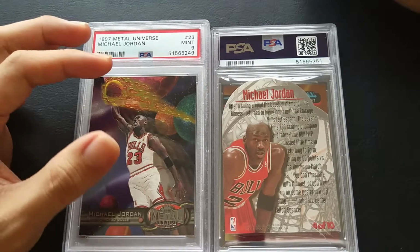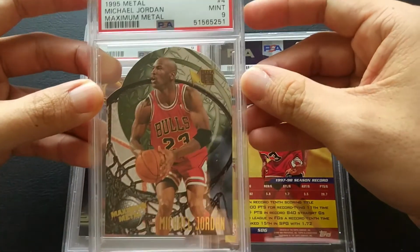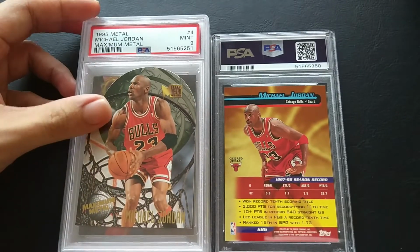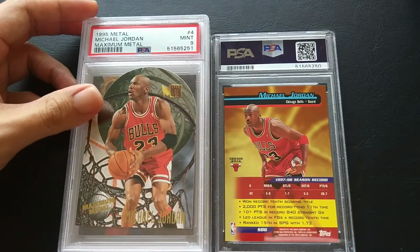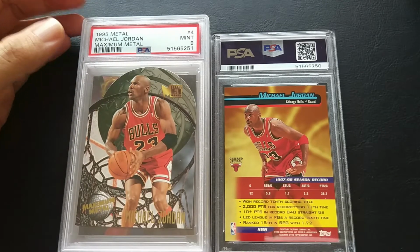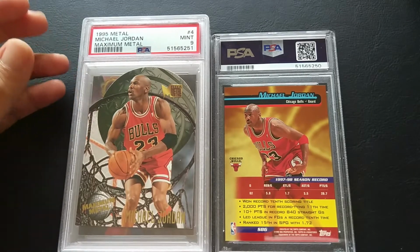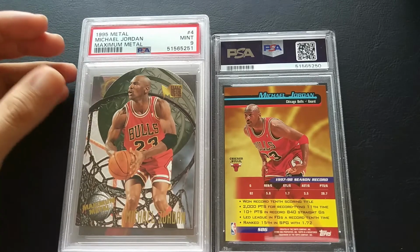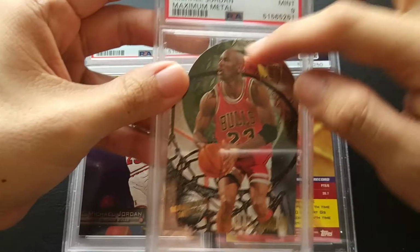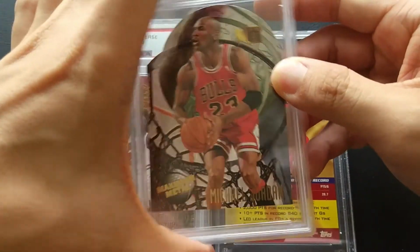I'm gonna jump to the next one now, this 1995 Maximum Metal die cut card in PSA 9. Now the card's only pop 133 with 38 higher, which is rather comparable to the Warp Speed in terms of population, but the price is only a fraction of it, retailing for only $250 compared to the Warp Speed PSA 9 at $800. So is it undervalued on the price? Maybe. People just don't realize how difficult it is to grade die cut edges. It's just a tough grade overall.